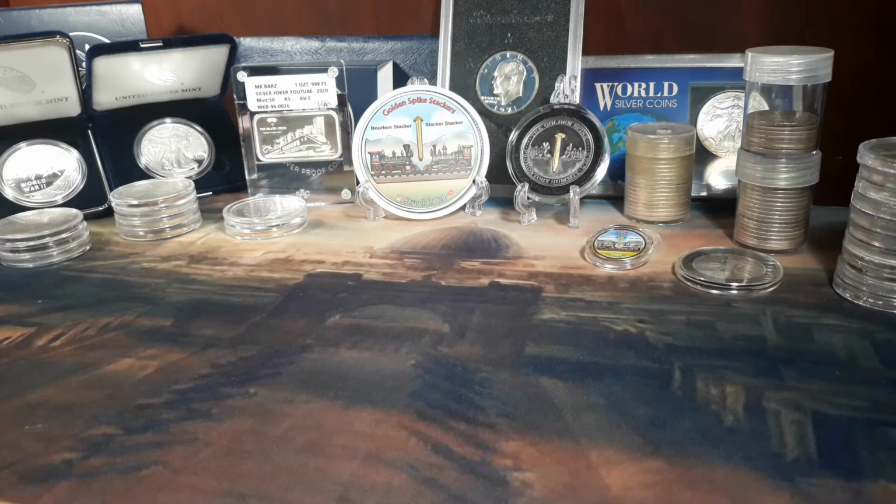So, last Friday, January 8th, when we had the nice gold and silver dip, Bourbon and I ran out to our LCS and picked up some goodies. We did shoot a little video that day, called LCS Run. You guys can check that out. But today I was thinking, hey, let's show everybody what I picked up from the LCS that day. So we did get a few things.